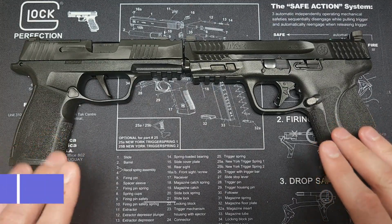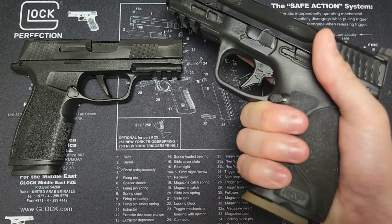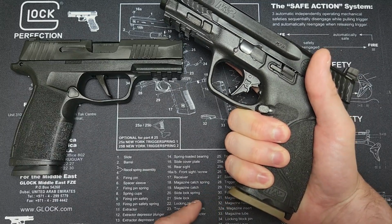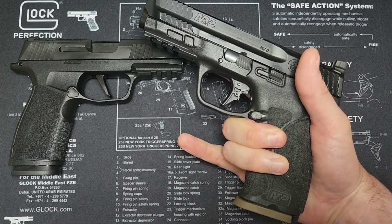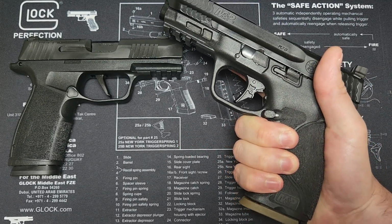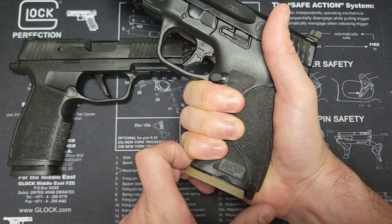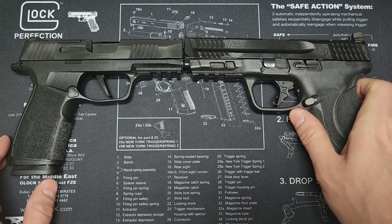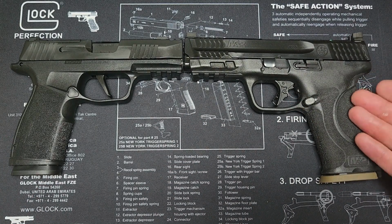Finger real estate. What I mean by finger real estate is answering the question of, can I get all three of these fingers on the grip without having them hang off at all, without having them partially on, without having to do the British pinky out thing? So this one, obviously the answer is yes. I have a little bit of room to spare right here. I have a little bit of hand meat hanging off, but that's okay. And that is how you would assume a full-size handgun would fit someone with size large hands.